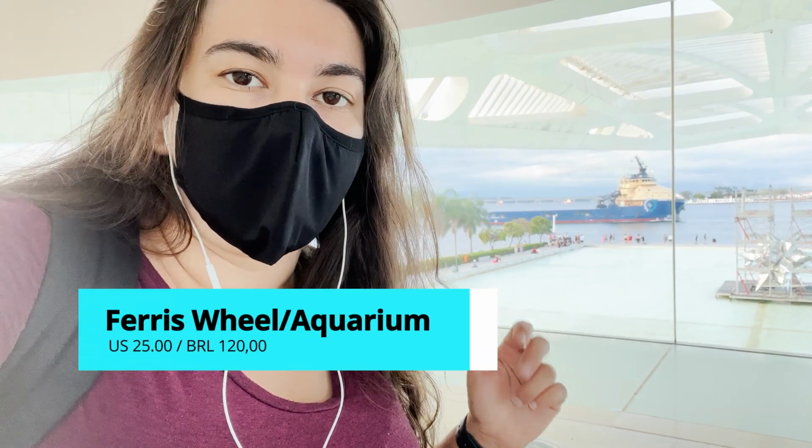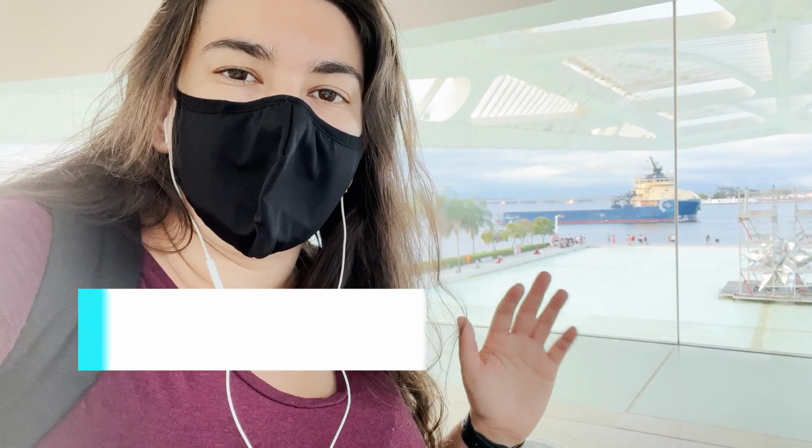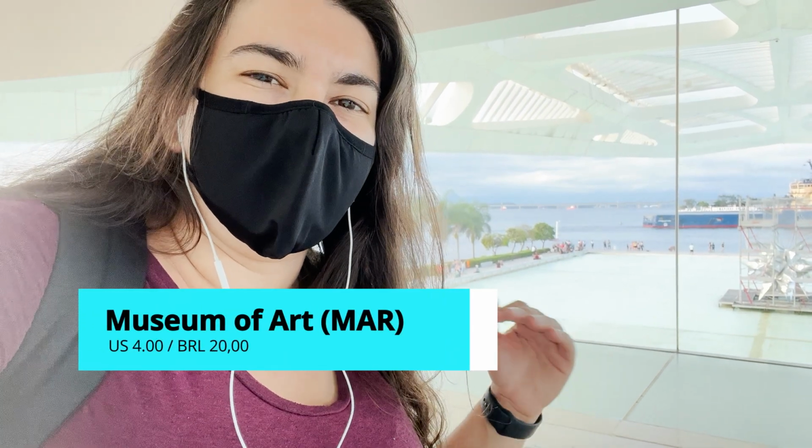And in terms of prices, both the Ferris Wheel and the aquarium are the most expensive ones. So they cost around 120 reais per attraction. And the Museum of Tomorrow over here costs around 30 reais. And the Museum of Art is gonna be around 20 reais. So obviously this is usually the highest price. If you live in Rio or if you're of age, you probably pay half.